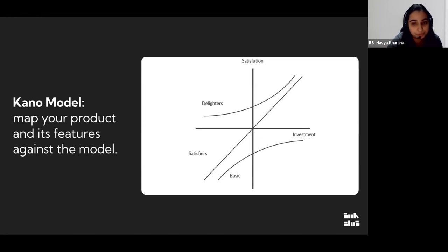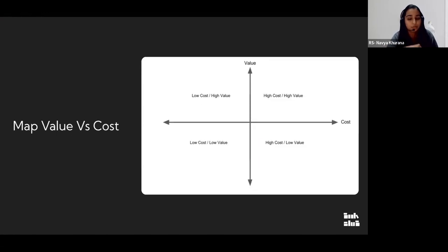Moving forward, another very simple idea would be to just map the value versus the cost. Every feature that you have would have a customer value attached to it, and it would also have a cost of building it. So you should know that if there is a feature that costs very little but has a very high value, that is a feature that you would definitely prioritize.